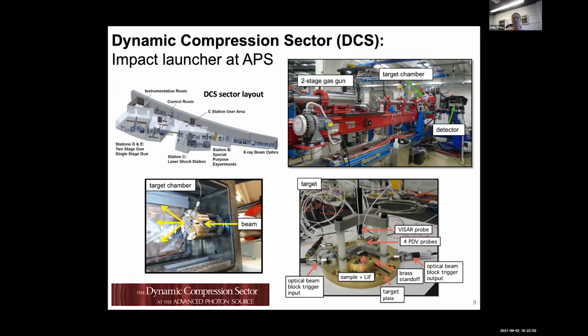at DCS. And so here on this slide, I show a few photos that were taken in the e-hutch at DCS. And it's a rather large hutch. As you can see, it houses a two-stage gas gun, which is positioned at some angle to the incoming X-ray beam. And these photos on the bottom show examples of a target for these experiments with various optical probes attached.